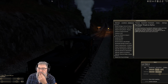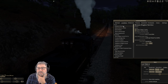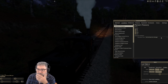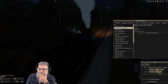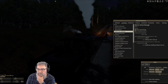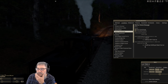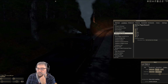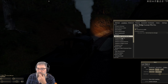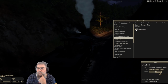So let's see what new contracts are actually available to us. Parsons Tannery. So that's at Sylva. Sylva Coal and Lumber. Sylva Depot. Sylva Interchange. So you always get this one. And it's $150 for coal. That's fine. Sylva Paperboard. Blue Ridge Locust Pin Co. at Dillsborough. Cowie Bridge site. That's interesting. So there's another bridge that could be made down there.